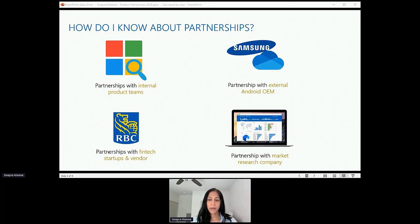In this role, we have to partner up and engage different product teams within the organization, be it Bing search, Teams search, Outlook search, or SharePoint search. So we partner with different product teams cross-functionally across the org to deliver exceptional search experiences in this case.